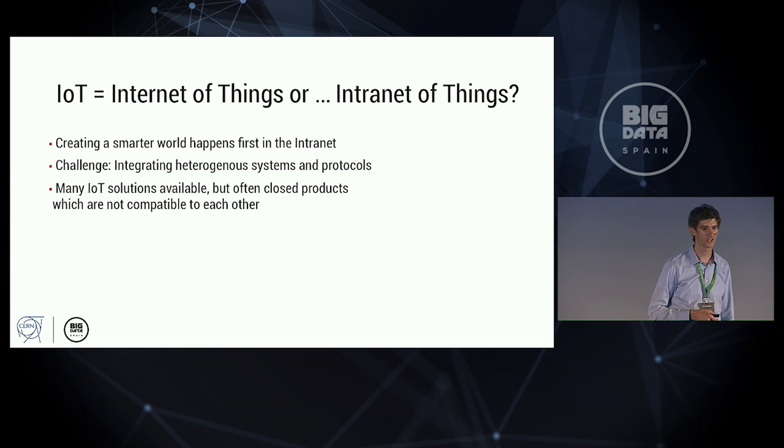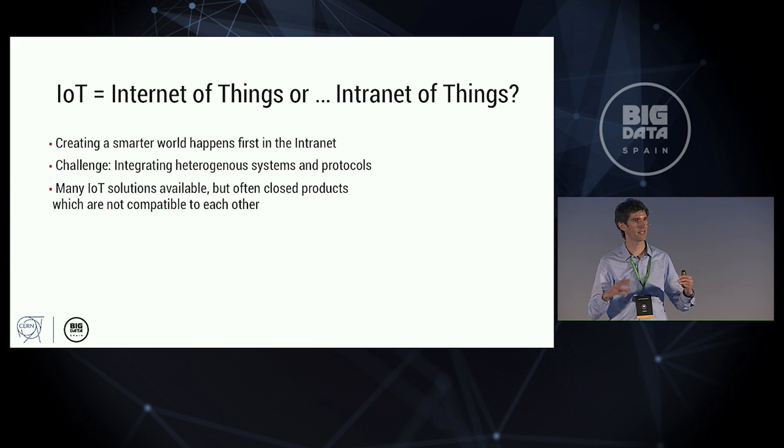A last thing, just because it's something that the marketing guys now use over and over again, is IoT, Internet of Things. Or shall we rather talk about Intranet of Things? Because creating a smarter world happens first in the intranet. And the challenge is then, for us at least, integrating heterogeneous systems and protocols. And this is what C2MON is great at, because you have one platform where you unify, and once you have complex event processing in, you can make really complex rules to trigger commands to send back to your equipment. So you can influence your production system at runtime.